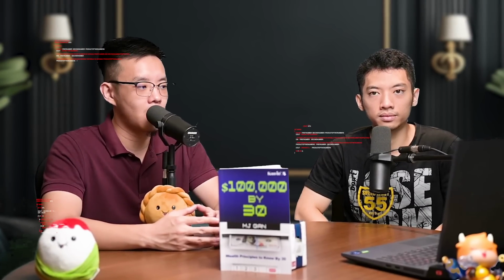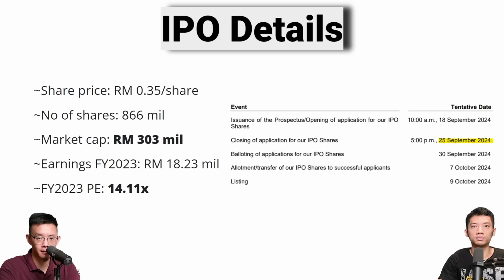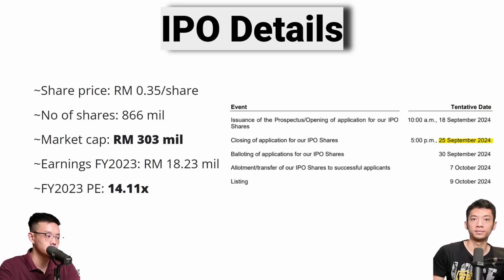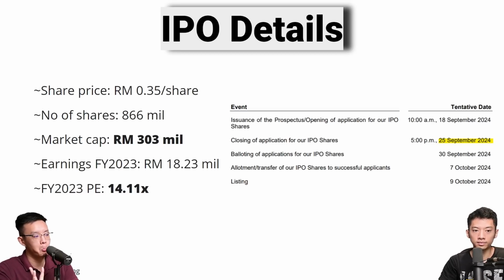Okay, so upcoming IPO, Crest Group Berhad just released its IPO details. 35 cents per share, market cap of 300 million odd, and PE of around 14 on the surface seems fair, right? We've seen a lot higher PEs before.